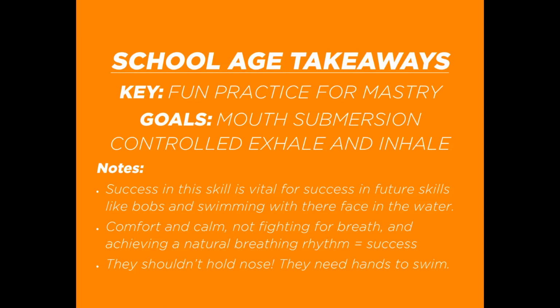The key to success for your school-aged children when it comes to bubble blowing and controlling their breathing is to make practicing fun so that they can master the skills at harder and harder levels. Achieving success in these skills is vital for future skills, like bobbing to safety and actual face-in swimming with forward progress. You want to see your school-aged child achieve comfort and calm while doing this without fighting for breath. You want to see them achieve natural breathing in and out even though they are breathing in above water and breathing out underwater. Also, please don't encourage them to hold their nose. They will need that hand when it comes time to swim.